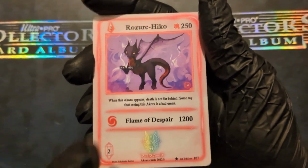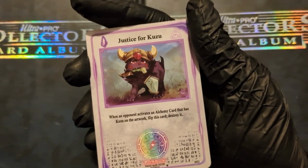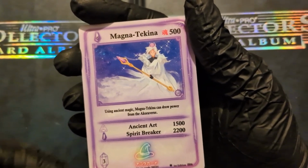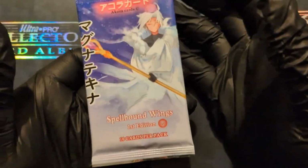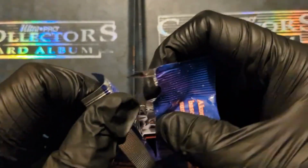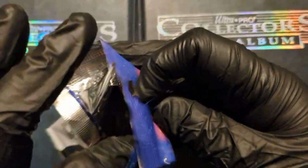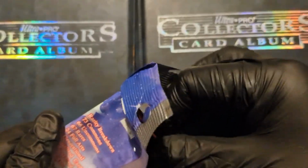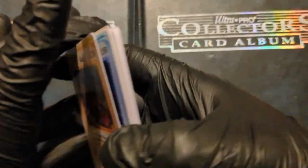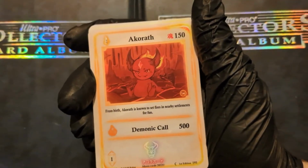Almost like a griffin. That one I like the look of. Also, if anyone knows, Justice for Kuzu. Yes. And a Magna Tequina. I don't know if anyone who opens these sets knows how the hollows work in this. Is there one for most cards? Is it just the rare ones that have a hollow version? It seems like the shards have them, and some of the big monsters seem to have them, like the Awoken Dragon. I could look up a list, but I want to open the 3 boxes first so I get more surprises.